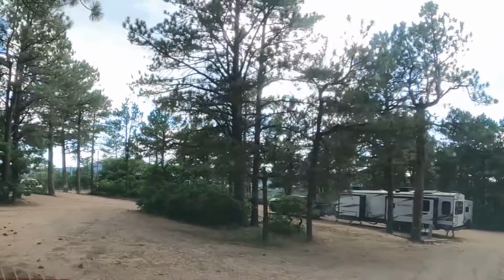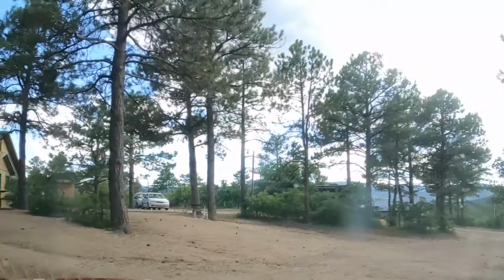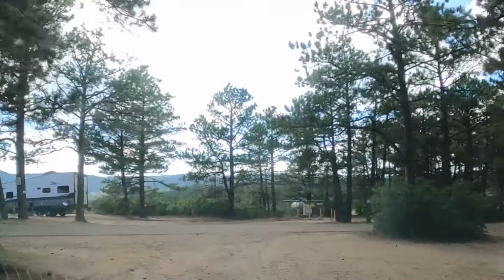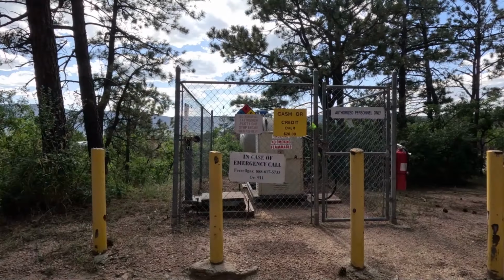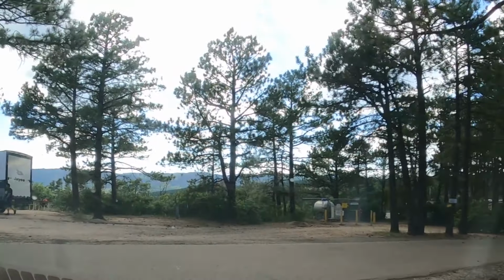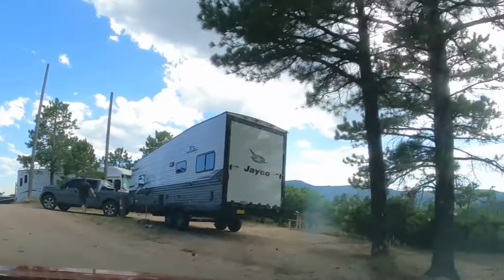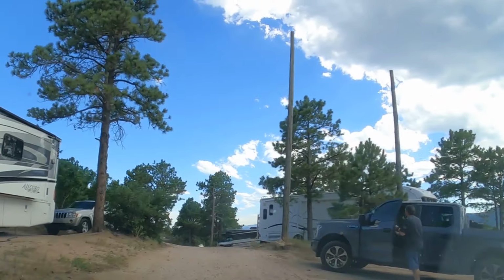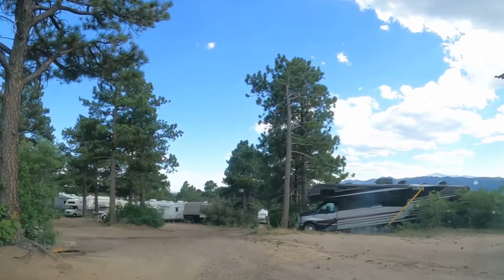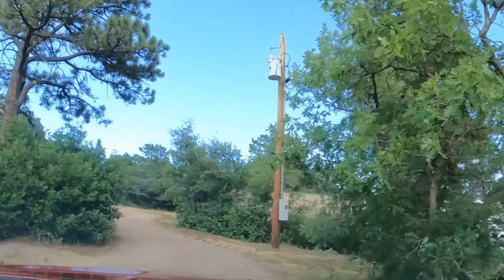Now most of these sites you can see, I would call them more rustic. They're not paved sites. They're not all 100% level, but the level's not too bad. They do have propane available, that you can have your propane topped off. And you'll notice here as you go through the park, some are pointed one way, some are pointed another. That will kind of play into the story as we go along.